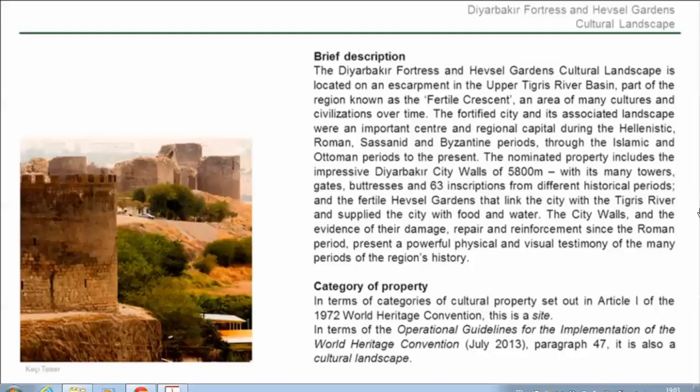Through the Islamic and Ottoman periods to the present. The nominated property includes the impressive Diyarbakir city walls of 5,800 meters, with its many towers, gates, buttresses, and 63 inscriptions from different historical periods, and the Hevsel Gardens that link the city with the Tigris River and supplied the city with food and water.